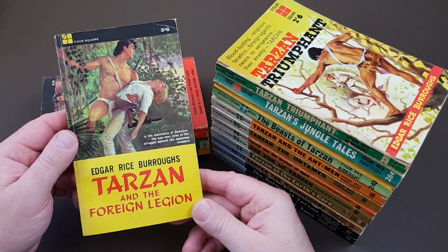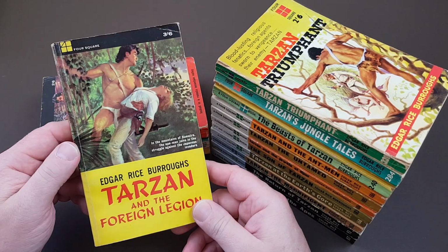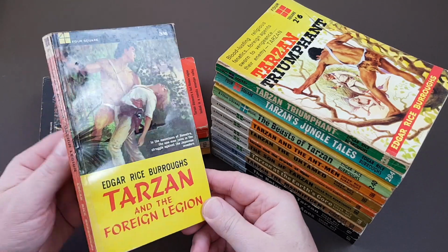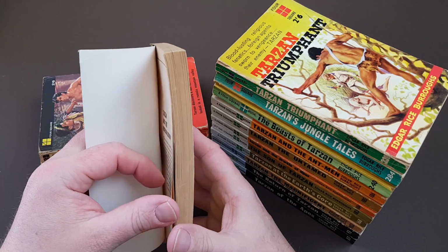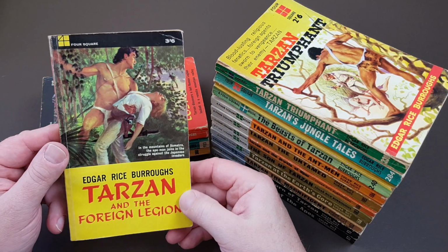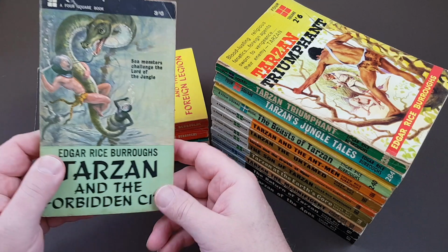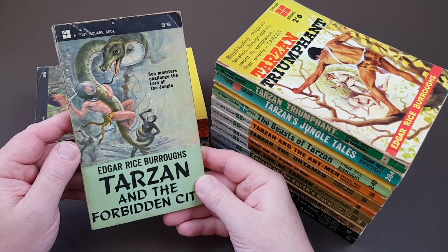A favourite of mine, number 996, Tarzan and the Foreign Legion. I absolutely love this particular Tarzan novel. Same thing on the back there. 1964 for that one. Number 996. 1181. So Tarzan and the Forbidden City.